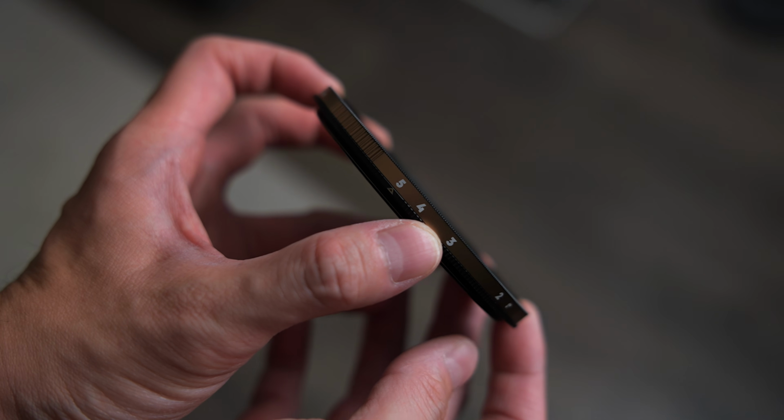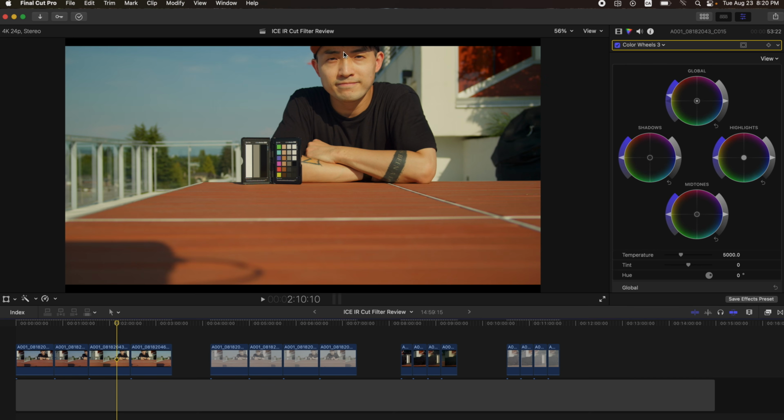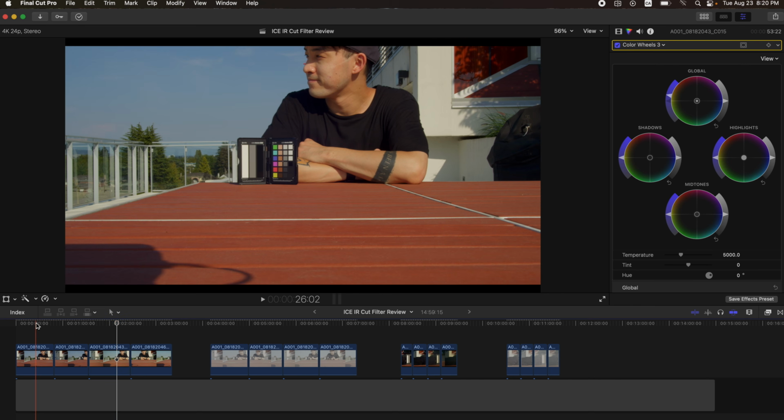It's like $300 almost, and it is casting a green tint onto the image. This is with the ND filter, with the PolarPro ND. This is without the variable ND.